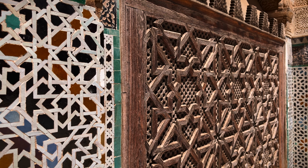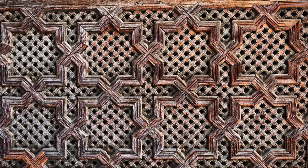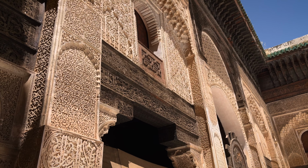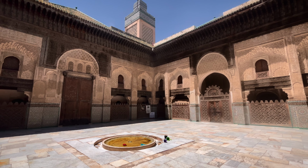The Bou Inania Madrasa was the largest and most important architecture created by the Marinid dynasty in Fes, and became one of the most important religious institutions in Morocco.